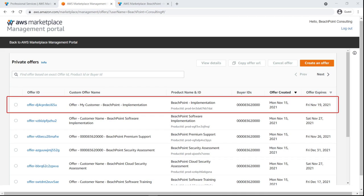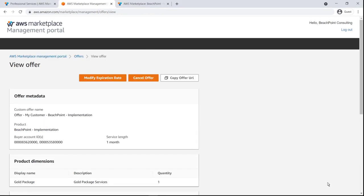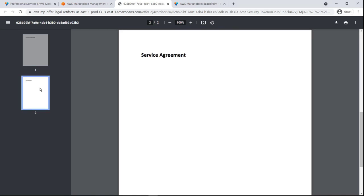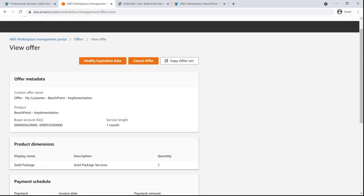When our offer appears, we can view, modify, and even cancel it. Let's quickly review the offer we're presenting. From here, we can see the service agreement documents uploaded with the offer. Now we can copy the offer URL and paste it into an email to send to the buyer. Let's preview what the buyer will see.